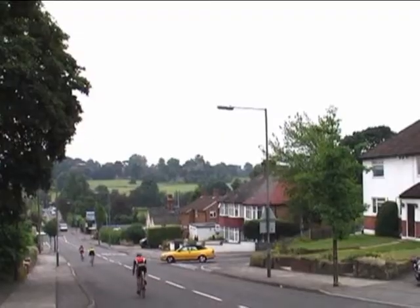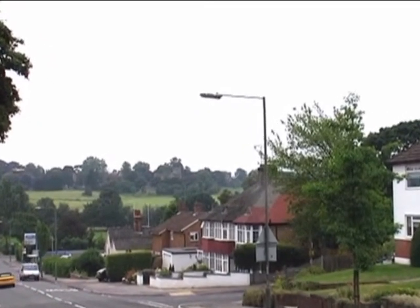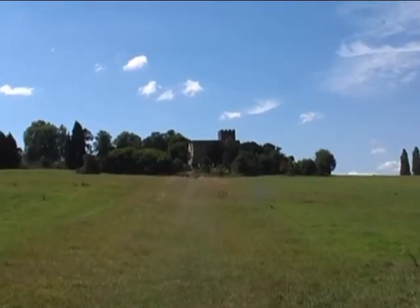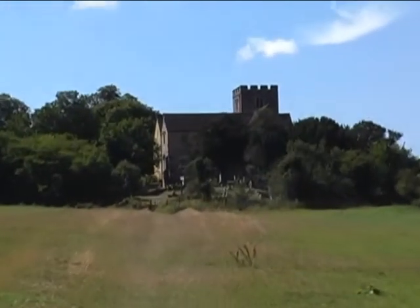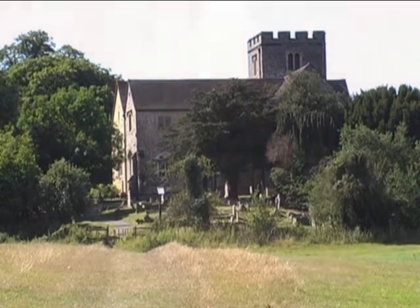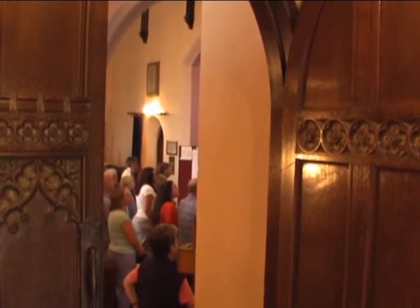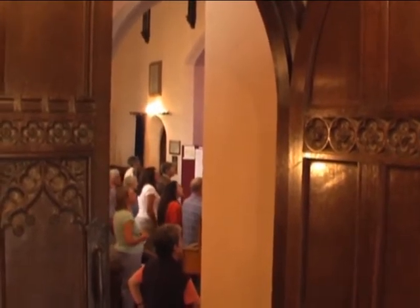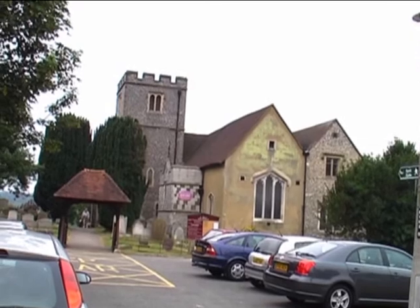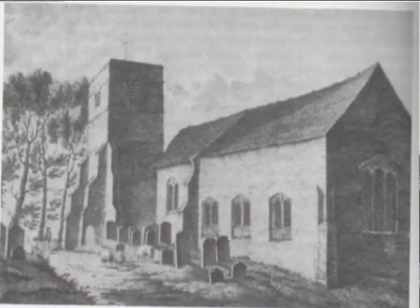Now we go back to Corkscrew Hill. Across the valley we see the old church of St. John's. St. John's Church dates back to the very foundation of West Wickham in the 1300s.